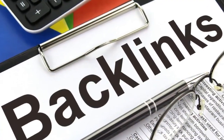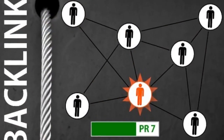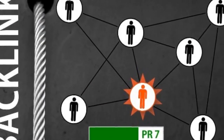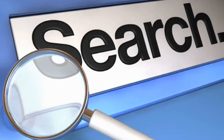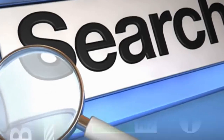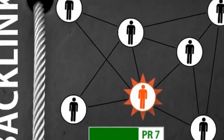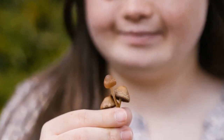9. Build backlinks to your website. Despite what you may have read online that backlinks are no longer important, please note that backlinks, when done properly, are still very important. They show the search engines that your content is valuable enough for other webmasters to link to. When you first start your website, you may want to go slow when building backlinks. After a few months, you'll be able to ramp up your efforts.